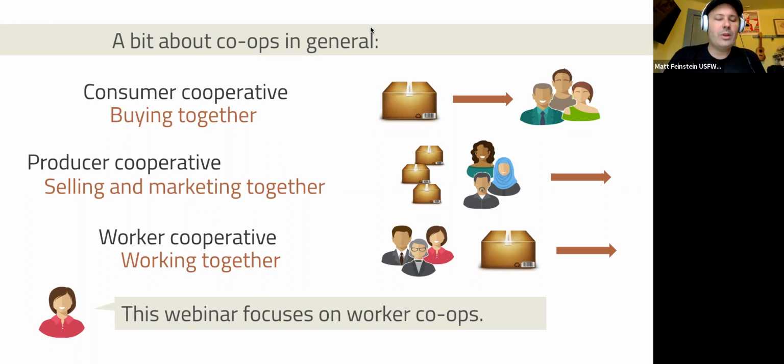We work closely with other types of cooperatives, and there are plenty of multi-stakeholder, also called hybrid co-ops, right? Who mix some of these together. Maybe there's a grocery store that is owned jointly by the consumers and the workers, right? And they have a pre-designated number of seats on the board of that cooperative, for example. Happy to talk more about multi-stakeholder in the future, but again, we're focusing on worker co-ops today.